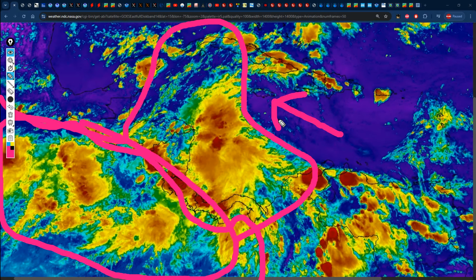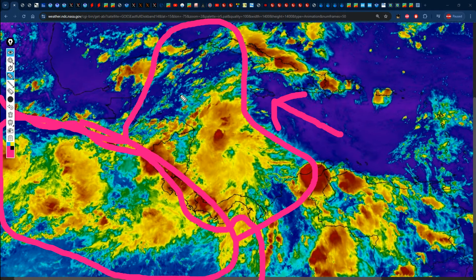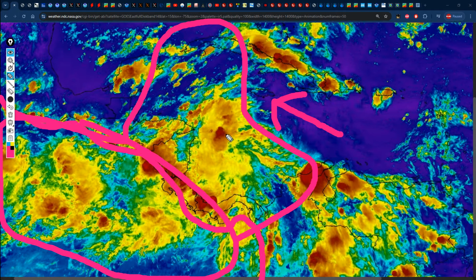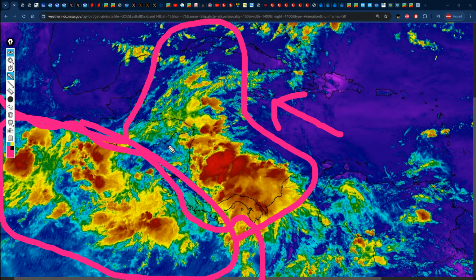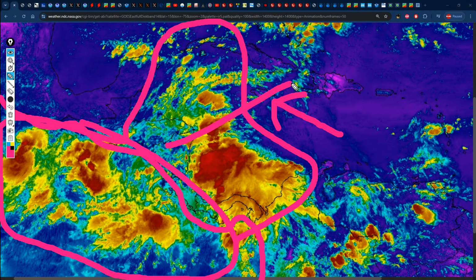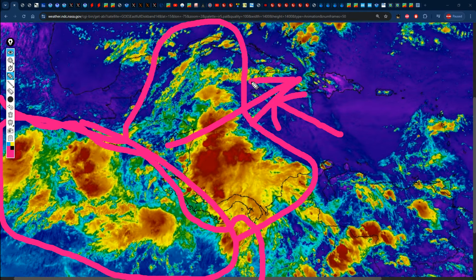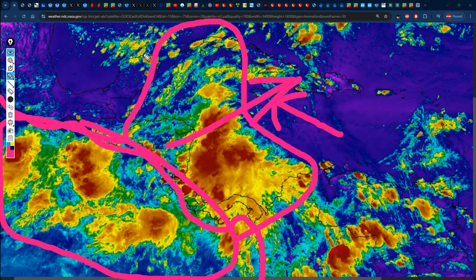You can definitely see a lot of thunderstorms right there to the east of Nicaragua, to the east of Honduras, to the southwest of Jamaica in general. And there's definitely a trough somewhere in there. And we can also see the upper level winds, the high cold clouds being pushed off towards Jamaica, starting to moisten up our atmosphere in general. So this is just the beginning.